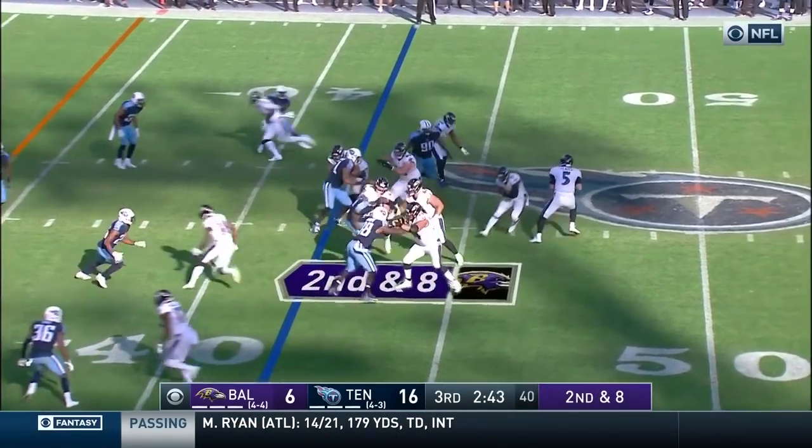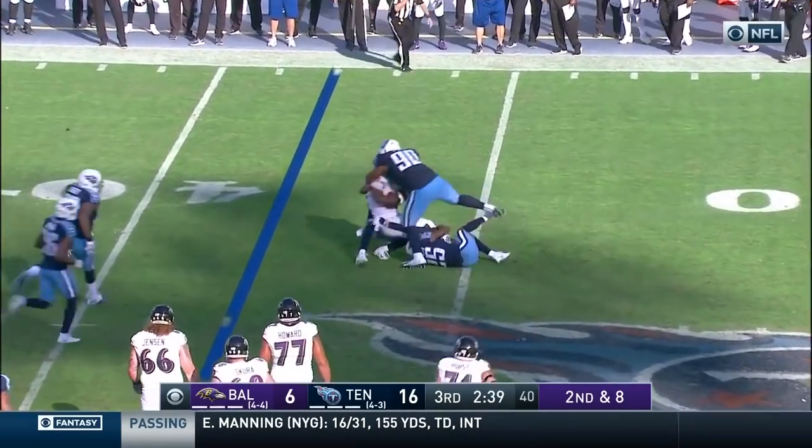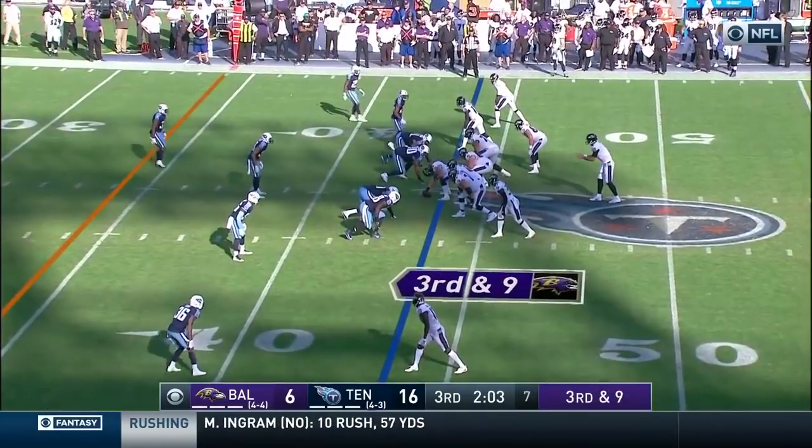Second down and 8. Reeled in by Watson. You look at the defense is right there. Jackson was right there, among others. They throw him for a 1-yard loss. Back to the 43. They need the 34.